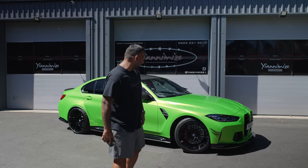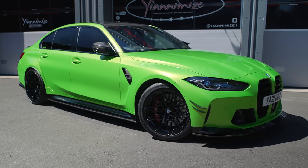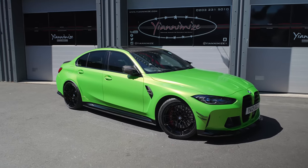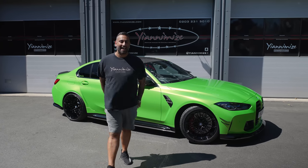Look at this colour, wasabi green with the sun shining. Is this the best looking M3 competition out there? I know Andrew's behind the camera being like, no, my one's better. It's so, so nice. I'm really feeling this. Does it look better on this or on the Aventador? I'm going with the M3, even though I am a Lambo man.